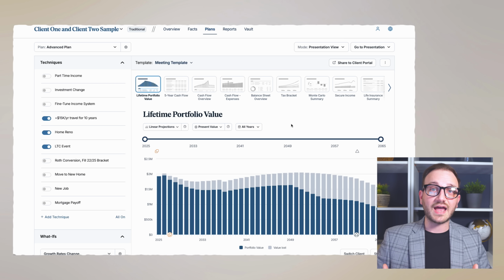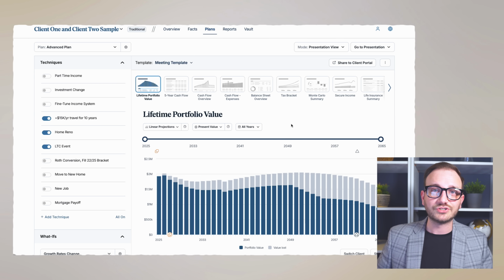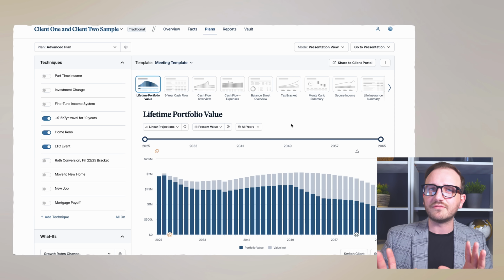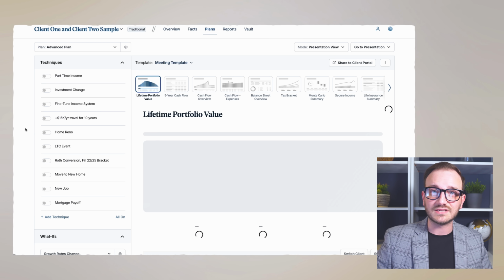Now, the reason we use average returns, nobody actually gets average returns year to year, but this is to understand their trajectory over time. The truth is, you're going to get either a lot better than average or a lot worse than average. That's how you get an average. There are some other risks in here that we're not factoring, but we're just looking at this as an example. Now, let's turn these back off. We'll take them back to their original as-is plan.